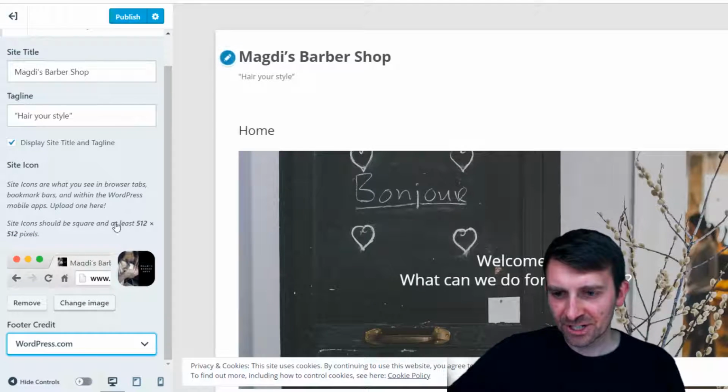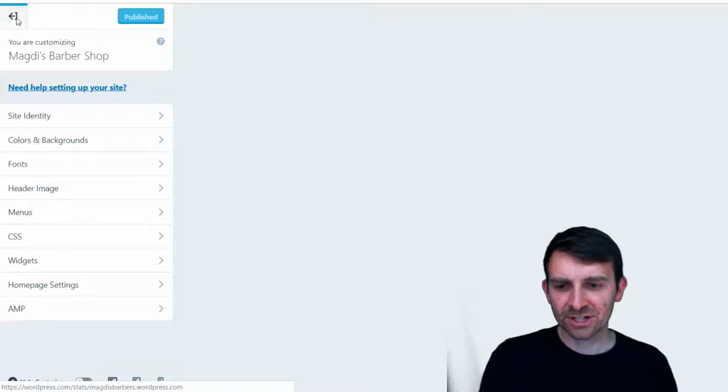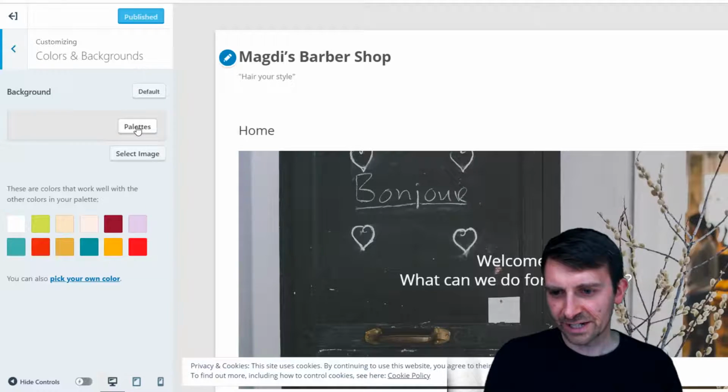WordPress.com. And we're really just going to go through, and we'll just publish that right away. And we're now just going to go through each of these options that we've got. It might even turn out that we don't like this, but we'll see. Right, color palette.